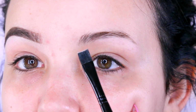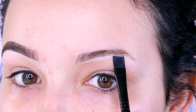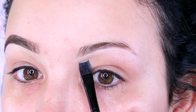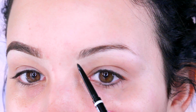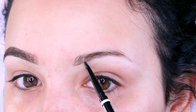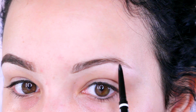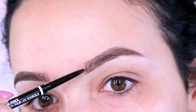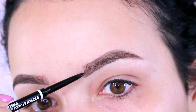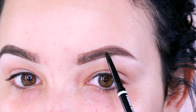So on the other brow, I'm just going to do the same thing. First, I'm going to outline it with concealer. So now I'm going to go back to that pencil and first underline the bottom. And remember, your brows are sisters, not twins. They don't have to look exactly the same. My brows never look the same.